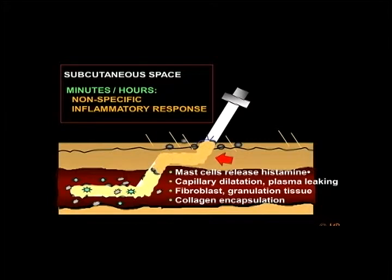In the subcutaneous tissue, within minutes to hours, we will have the inflammatory response because you have created a wound. This involves mast cells release of histamine, capillary dilatation, we have plasma leaking, followed by fibroblast invasion, granulation tissue, and finally collagen encapsulation. Now here is a picture of a jugular vein of a sheep that has been en bloc dissected, meaning that the catheter was removed and the skin, subcutaneous tissue, and vein were all taken out in one section.